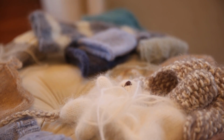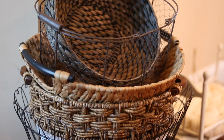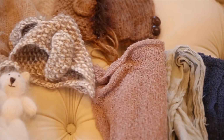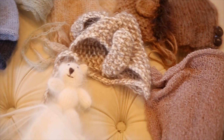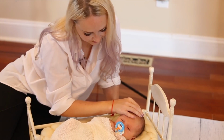Regarding planning your session, you get one basket shot, one prop, one beanbag, a sibling, a parent, and family photo. So usually everything is covered in the one session that we schedule. All right, and now let's meet the baby and do the photo shoot.